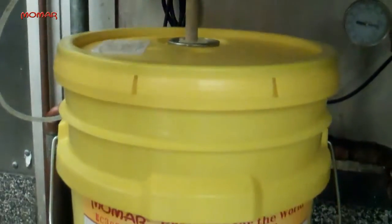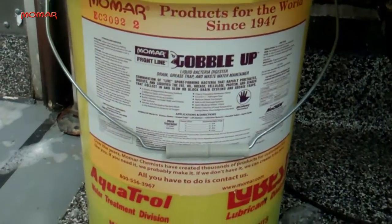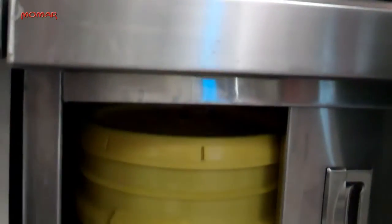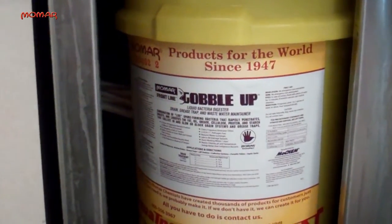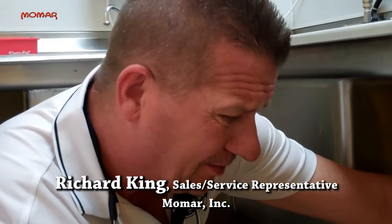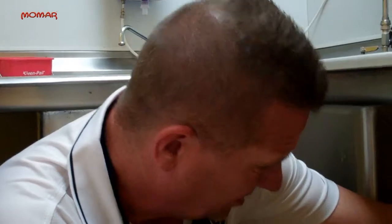The most versatile and most utilized drain product here at Greenville Memorial is Momar Gobble Up. Used in the majority of the sink and floor drains throughout the hospital, as well as drain lines exposed to soft drink syrup buildup, Gobble Up solves 90% of the hospital's drain issues. First and foremost, it's going to prevent any buildup on your drain lines, whether it be food or soap scum or anything in that nature. It's going to prevent that from happening. Because anytime that happens, you're going to have the smells that are associated with the buildup on the line. Right. So no buildup, no smell. So if you've got either one of them, Gobble Up's going to prevent the buildup as well as the smell. It puts off a pleasant cherry fragrance.